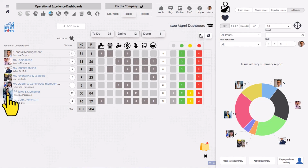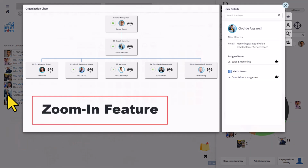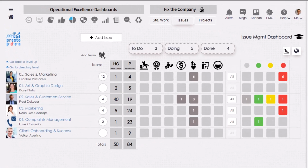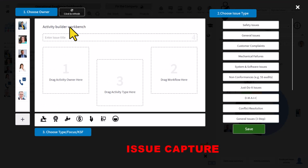Using the organizational chart to navigate, with a simple drag-and-drop interface, Samuel needs only a few seconds to zoom into his business area of choice and assign issues directly to his team leaders. Observe as Samuel efficiently assigns a quality-focused customer complaint to Fred DeLuca's client service team.